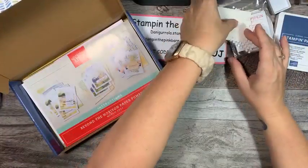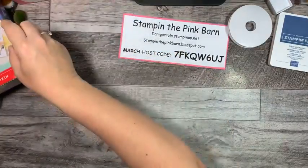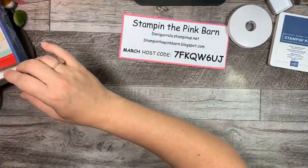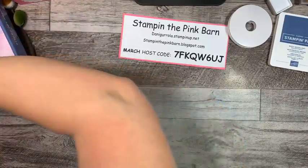So I'm just going to move some of this stuff out of the way so we can get right to what we need to do here. So let's get into the first card that I have designed for you guys.